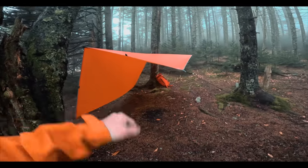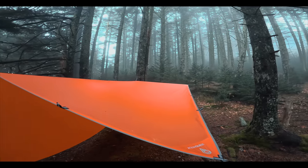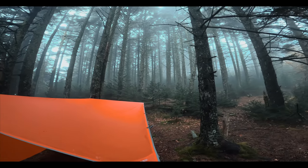The winds are coming in this way. I can sit here fully protected. That is, of course, as long as the winds don't change direction.